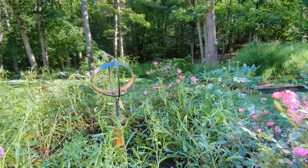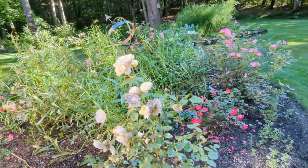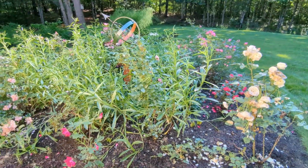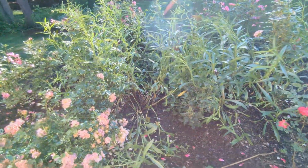And I think for next year, for my rose garden, what I'm going to do is I want to have an annual in the center. I did that before and I really loved it. I put the purple colored salvia in the center and it just looked so pretty. So I think I'm going to give that a try for next year.